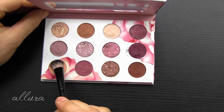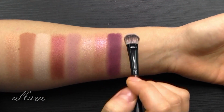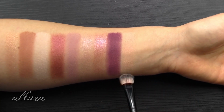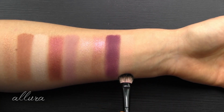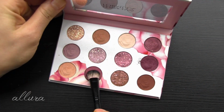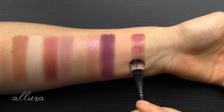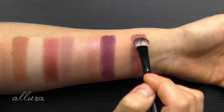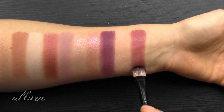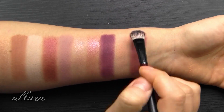Shade 9 is Pinkies Out. This is a matte, really soft, pale apricot shade. These two colors had really good pigmentation and smoothness. Shade 10 is Super Bloom. And this is another berry shade, but it's brighter and lighter toned. And this has a satin finish, so that definitely has a sheen.